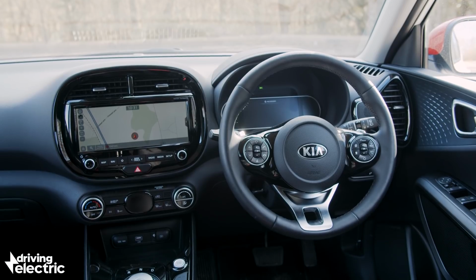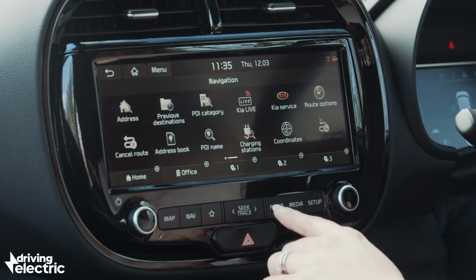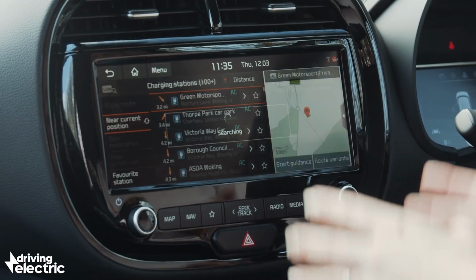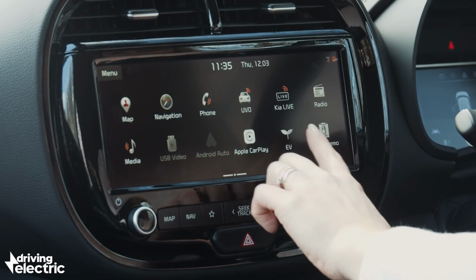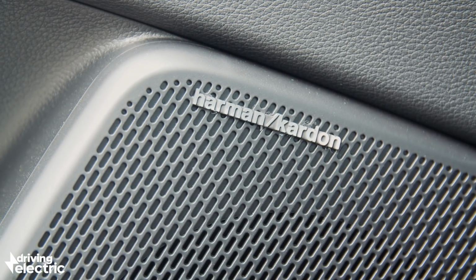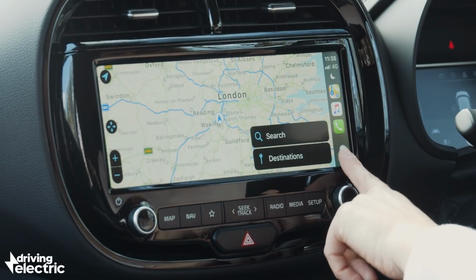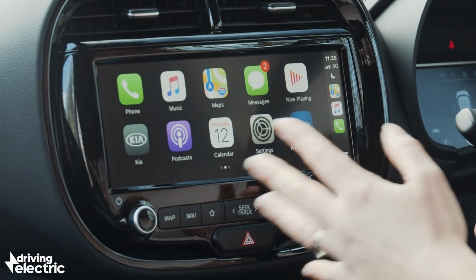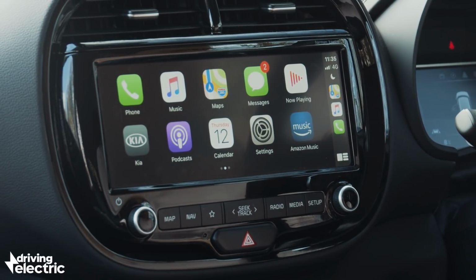Apart from that, everything you want is included anyway, starting with this excellent 10-inch colour touchscreen, which is quick to respond, logical to use, and includes nav with charger search function, digital radio, USB inputs, a 10-speaker Harman Kardon sound system, Apple CarPlay and Android Auto, and just everything that you want really. It's honestly one of the best systems out there, short of premium stuff in Audi and BMW.